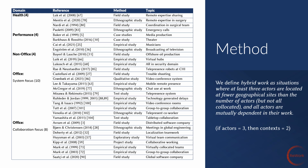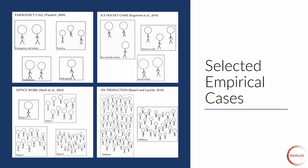To conduct a more thorough analysis of the hybrid settings, we selected four papers, one from each category. When selecting the cases, we aim for significantly diverse empirical cases concerning scale, time sensitivity, professional work, technologies, and geography. Here we briefly present the four selected empirical cases.